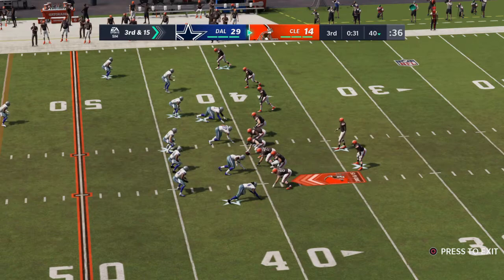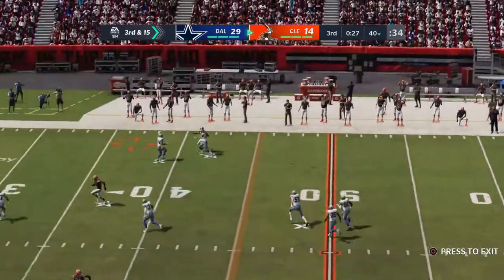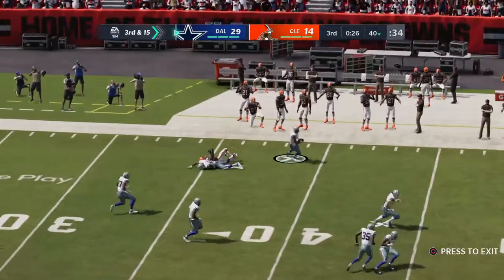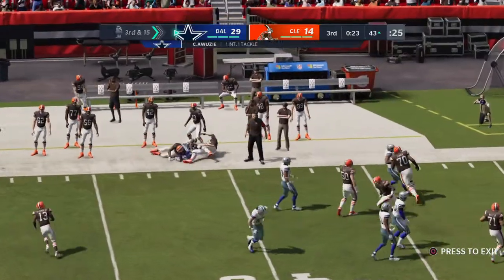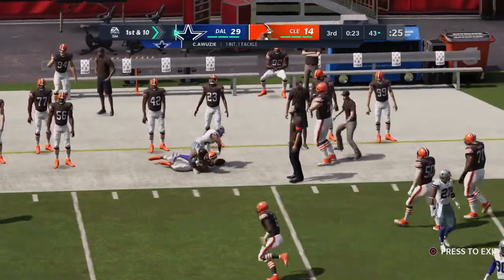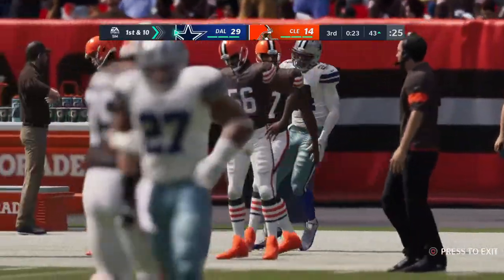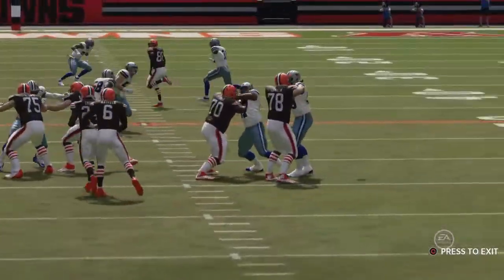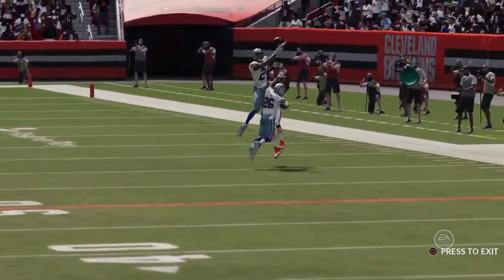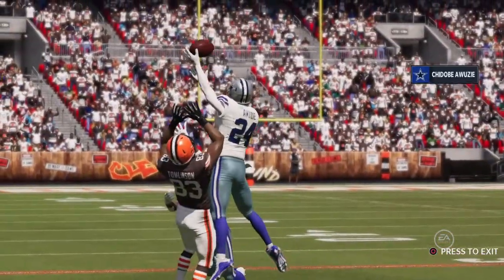This offense in desperate need of a conversion as they come up on 3rd down. Mayfield with it once more. Oh, and a bad throw there. It's intercepted. Chidobe Awuzie with a pick. Mayfield's pass intercepted by the Cowboys. They'll take over. So it's 3rd and long, and you know this is going to be a pass. So defensively, they bring in an extra defensive back and just blanket the field. And this is an ill-advised throw right here as it winds up being picked off easily.